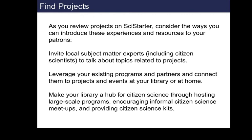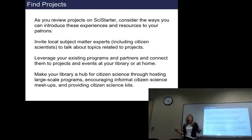Leveraging existing programs and partners, especially with ASU pretty much right down the street. There are so many people there who will be interested in coming out to the libraries to talk about their work, and I encourage all the librarians listening here, tap the expertise at your local university for this. So our goal is to help libraries become hubs for this type of activity.